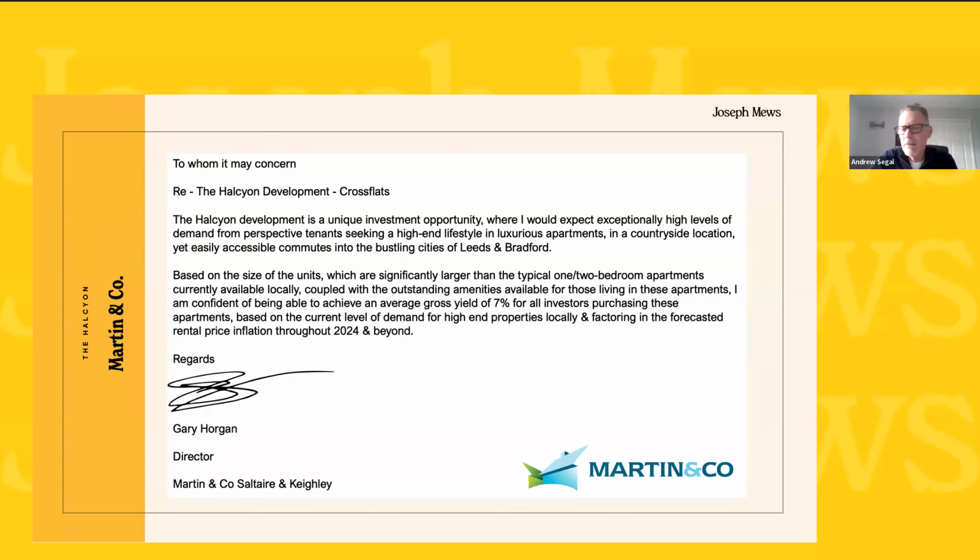Oh, thank you. So we talk about lettings. This is a local letting agent, and they're saying that we'll get a 7% gross yield for the development. And again, we've got cash flow summaries. I think we're being quite conservative there because of the location, because of the sizes, because of the facilities, but we're happy to hang our hat on a minimum 7% return.